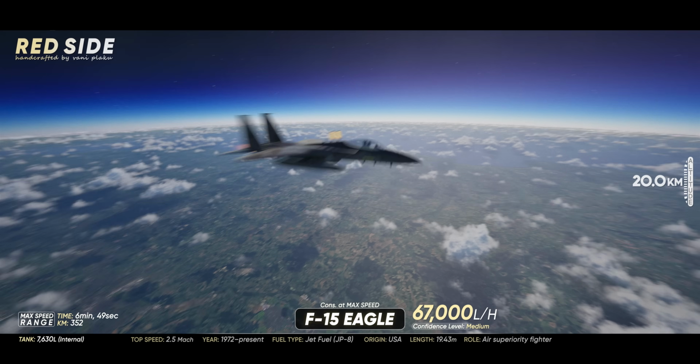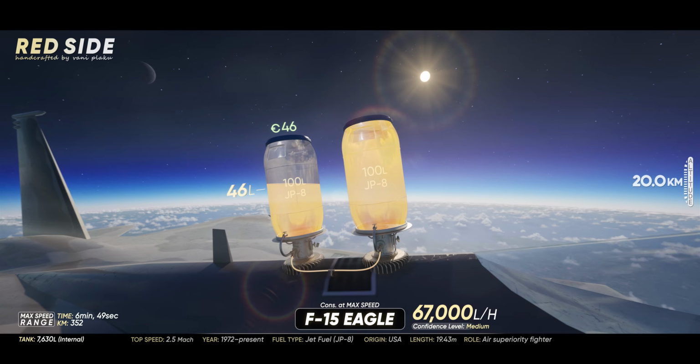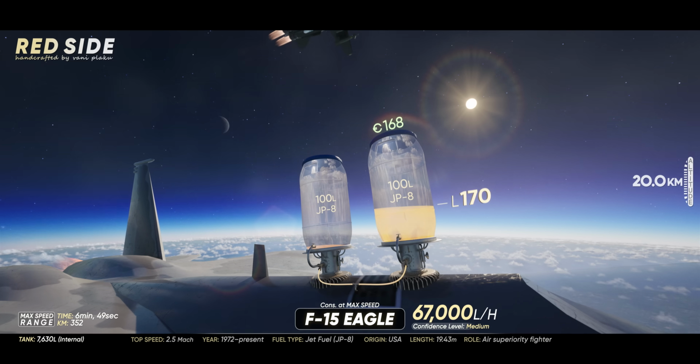The F-15 Eagle is a highly maneuverable American air superiority fighter with Mach 2.5 plus speed and a combat-proven record, consuming about 67,000 liters per hour, or 18.6 liters every second.